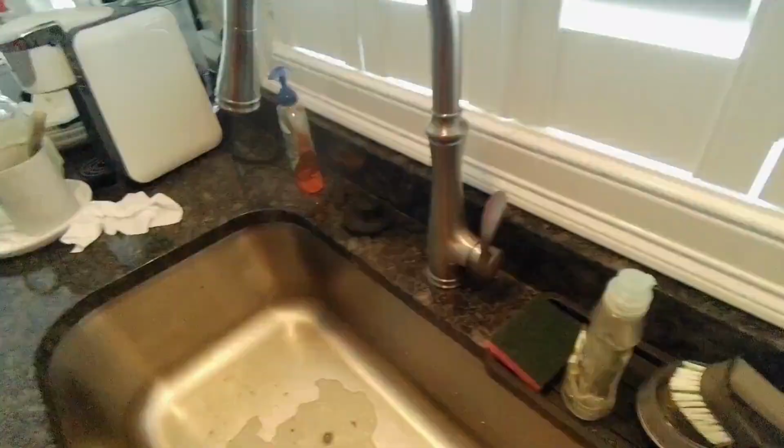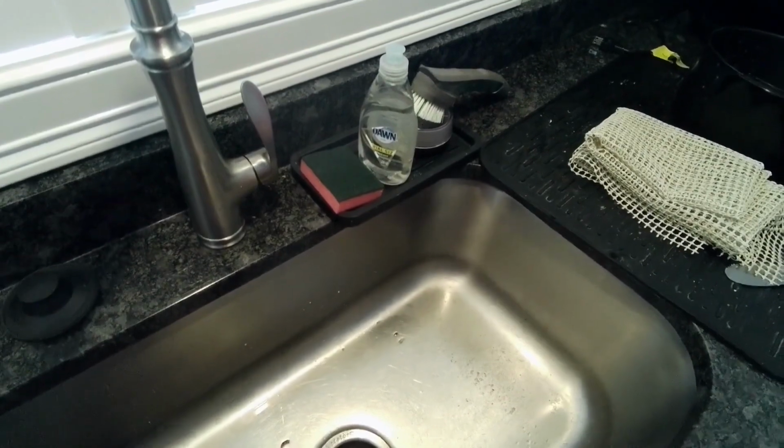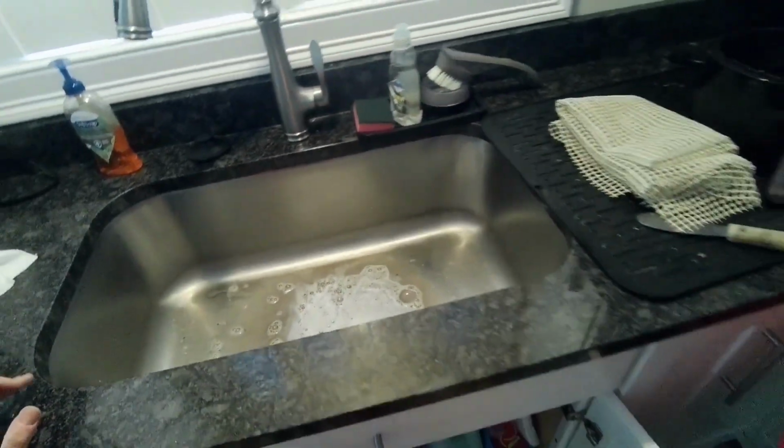So it's completely stopped up, huh? Yeah. I can take that stuff out from underneath if you'd like. Okay. Oh, lovely. Yep, so garbage disposal is working. It's just further down.